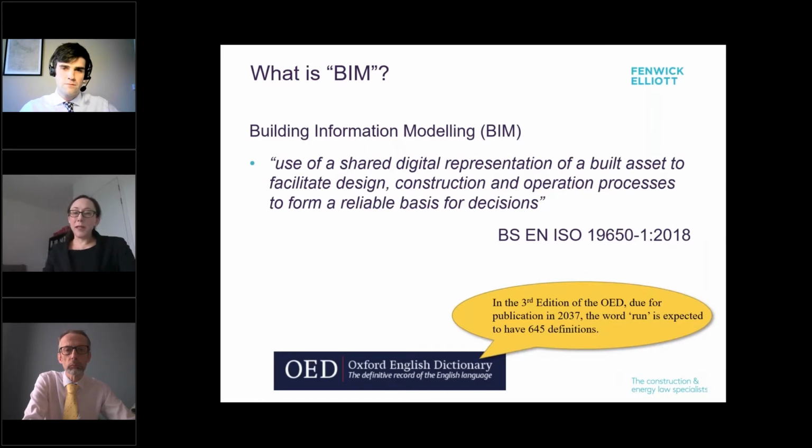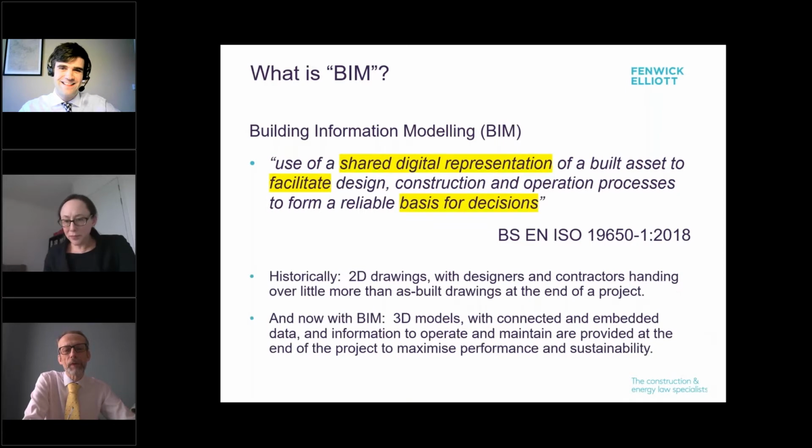I think possibly, considering that I found that the 2037 third edition of the Oxford English Dictionary is set to have 645 definitions of the word run, the UK construction industry can be forgiven for finding it difficult to define BIM. But here I'm sharing on this screen the definition from ISO 19650, which Mark will touch on, in that what we're talking about today is a shared digital representation that facilitates design, construction, and operation processes to form a reliable basis for decisions.